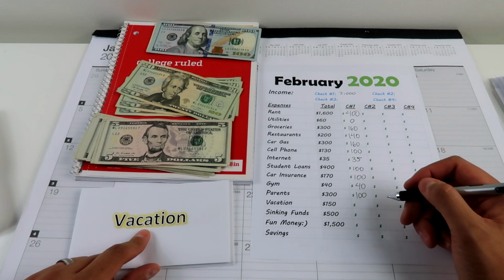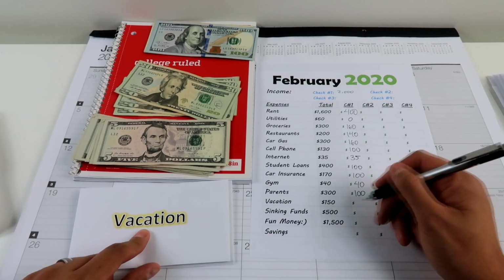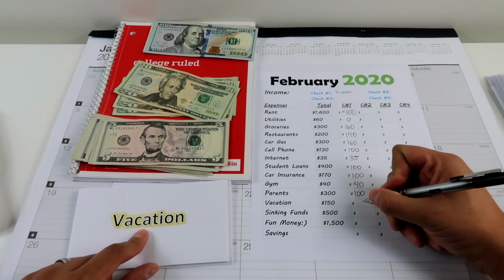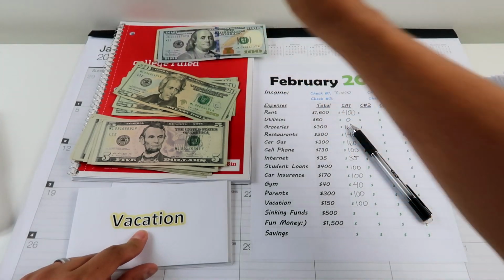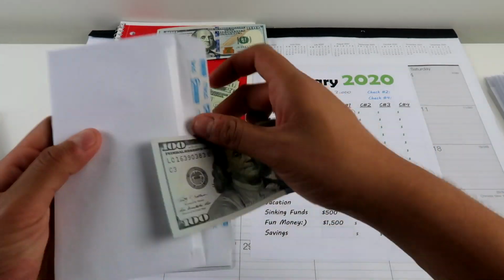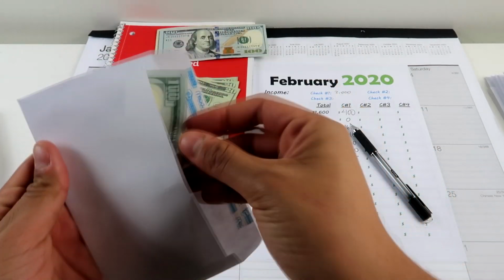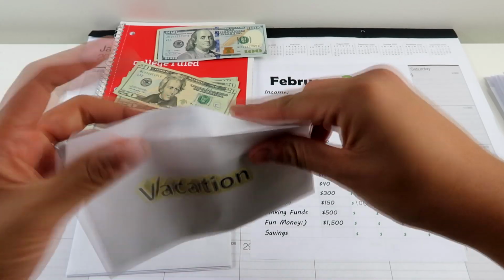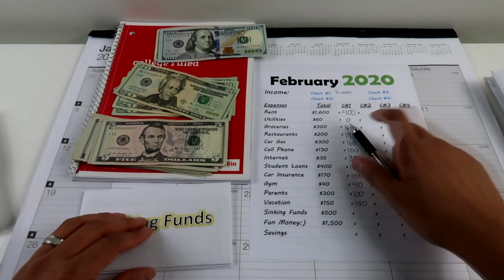Vacation is $150 for the month, but for today we are going to be putting only $100. So let me get a blue face right here. Let me put it in here. Oops. There we go. So vacation, good to go. Put it to the side.